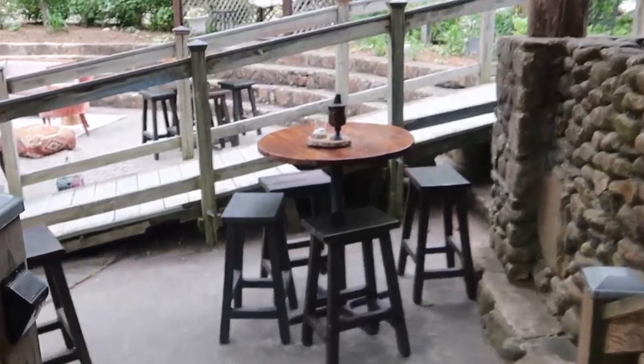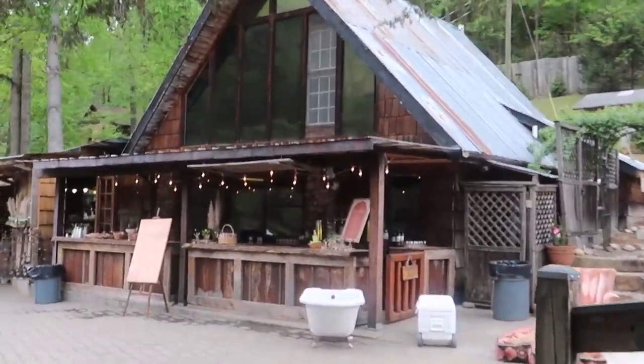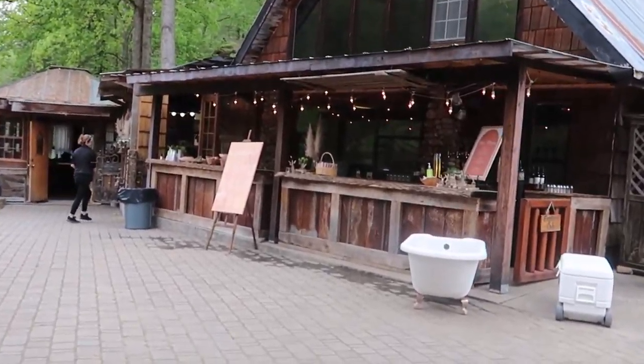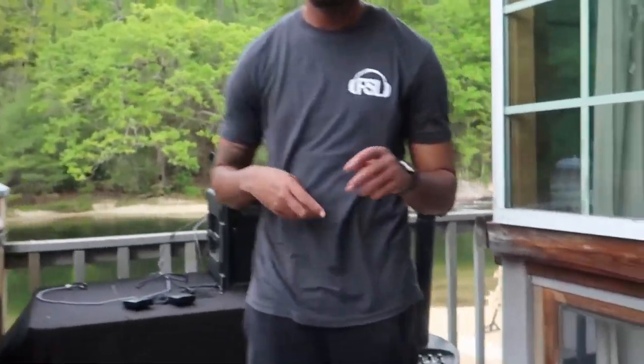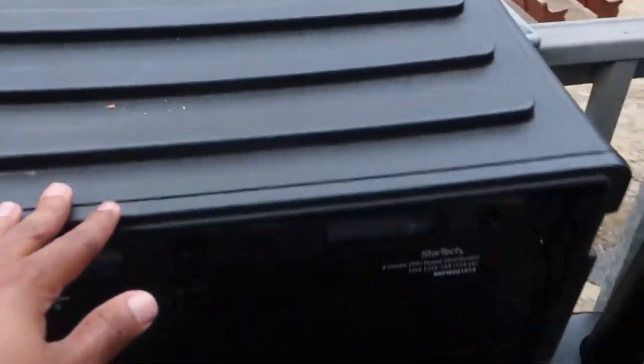As we walk down here, we've got nice little bar tables, and we've got our actual bar right here. Then over here is where our ceremony setup is.